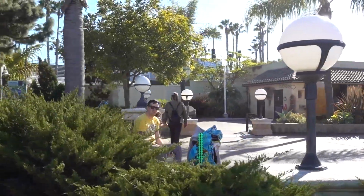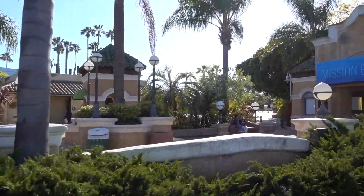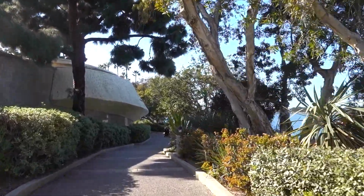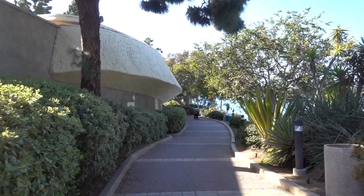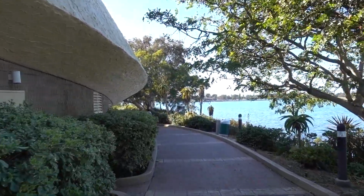Then we're just gonna sort of skedaddle on this side of the park a bit. I know it's not really showing a lot, but it's showing enough. We will double back by Manta, so you will be able to see that. I like this path. It's nice and quiet, especially compared to all the crowds bustling towards the front of the park.